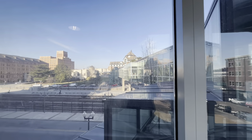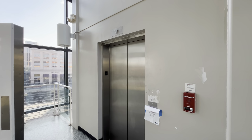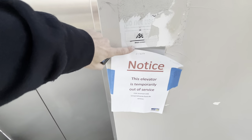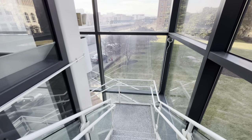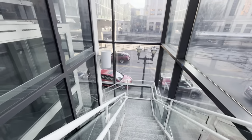Alright people, here we go out into the Market Square walkway. They removed the Schindler escalators, and here is a view of our next destination. Do you know where it is? Unfortunately, the elevator at the Market Square walkway is broken and has been for a little while, so we're gonna go down the steps, and you will see that the elevator is in between the first and the second floor.